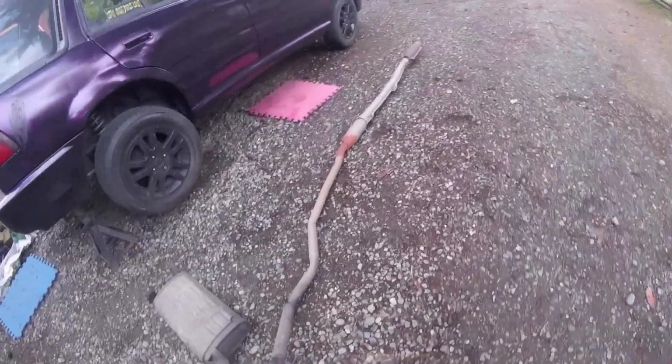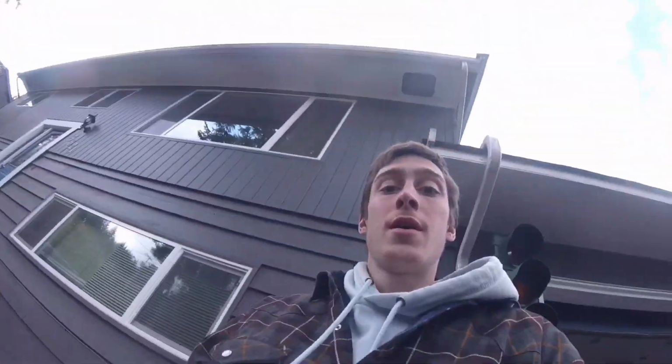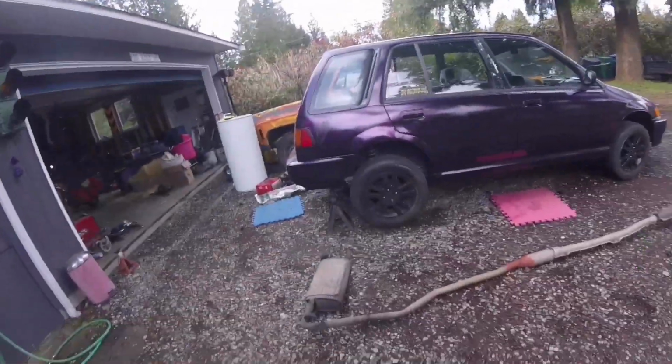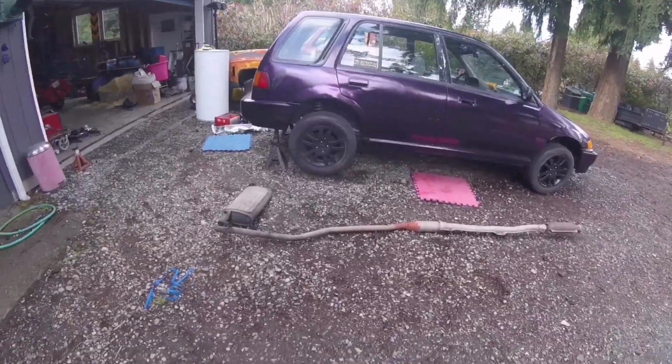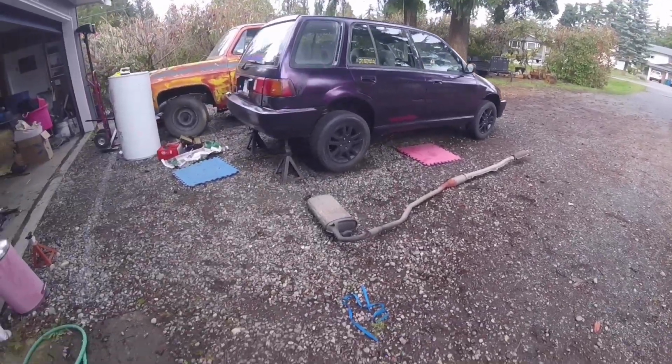Definitely a new muffler. Whole exhaust coming after I get this VI done. New exhaust, new bushings, fucking new everything, because I want this car to drive nice, and I honestly might just track style it for a bit. So yeah.